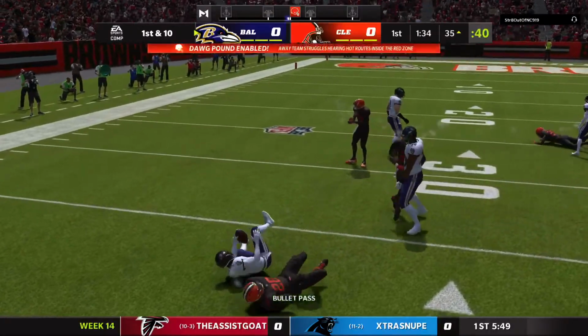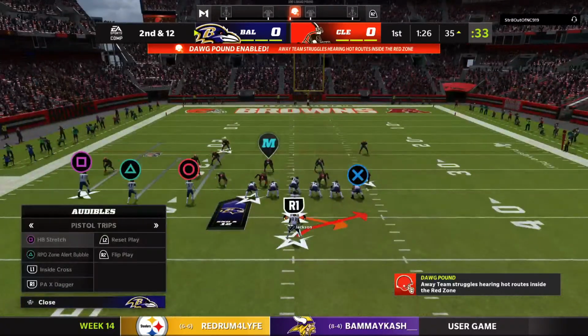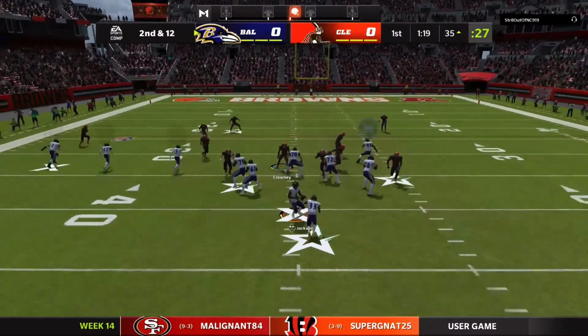A quick throw here out to Brown. And that play is blown up, losing yardage back at the 35. That one unable to develop, never got going. A loss of a couple, and it's 2nd down.